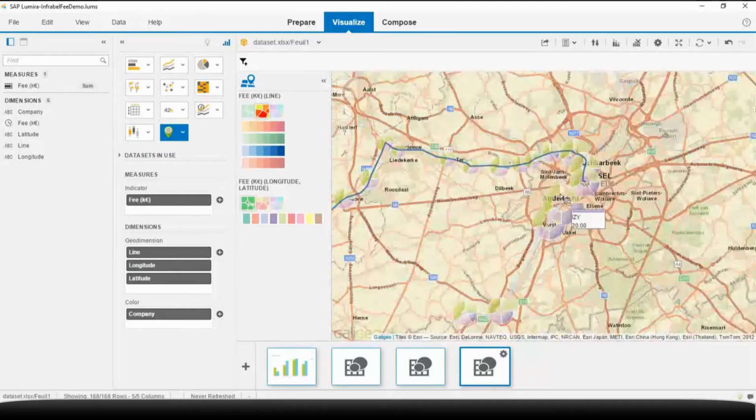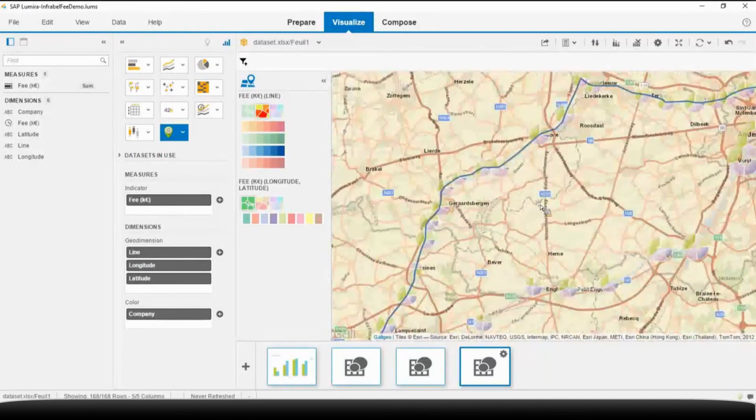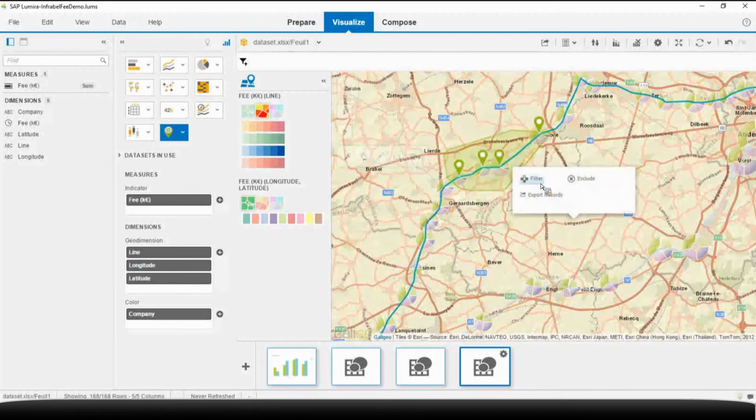And if you go to some other parts, of course, you can have a more detailed view for each sensor, and everything like selecting the data, filtering, etc., works exactly the same. So I won't go through it again.